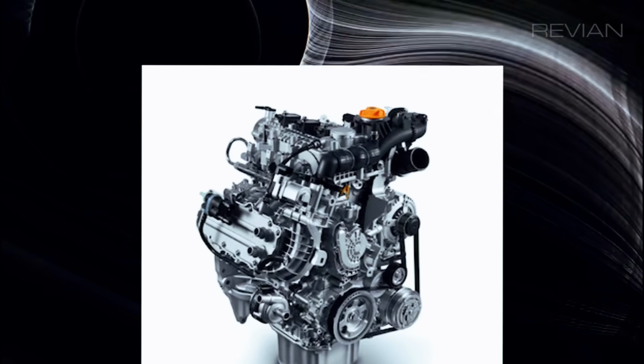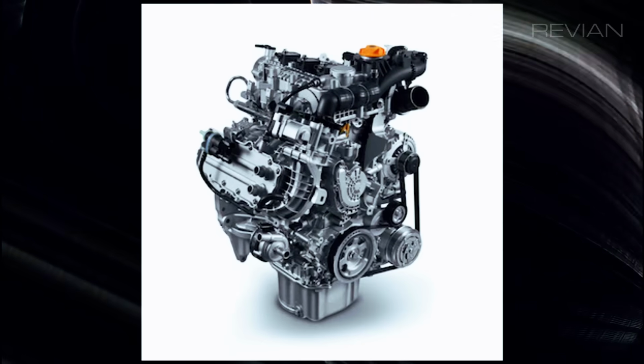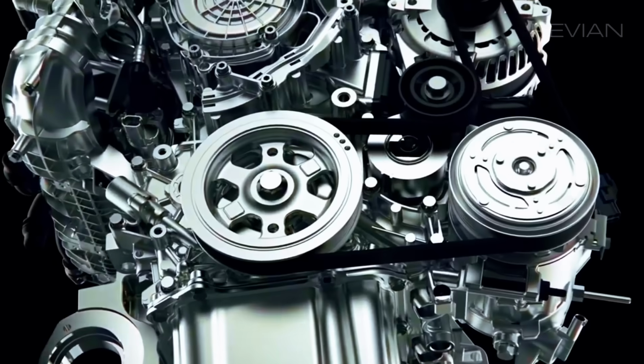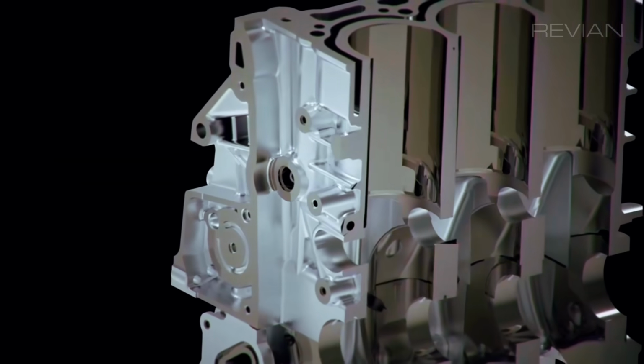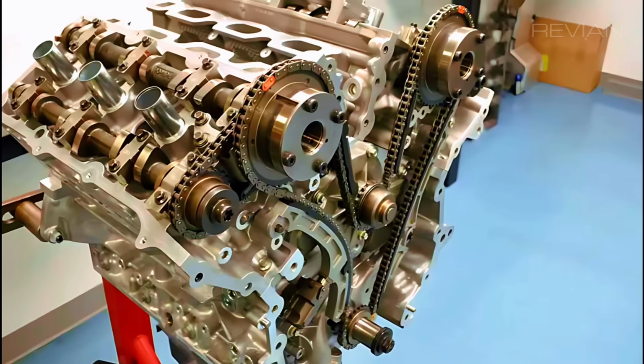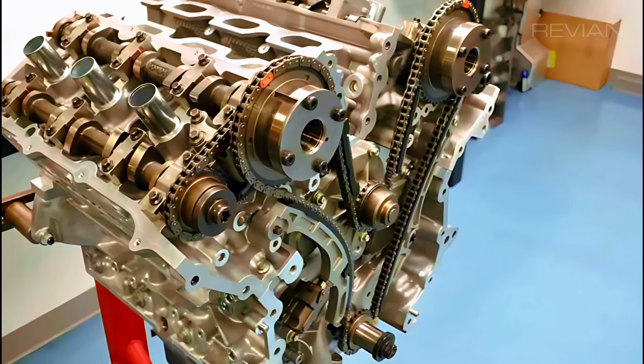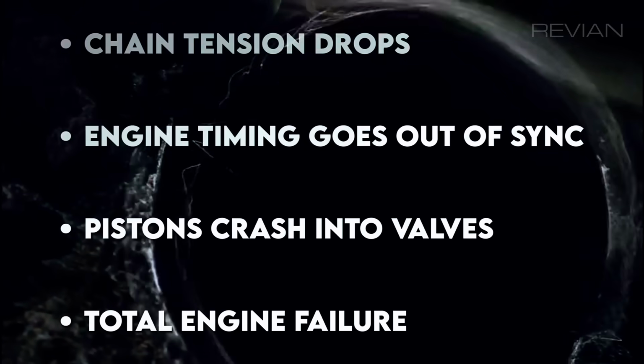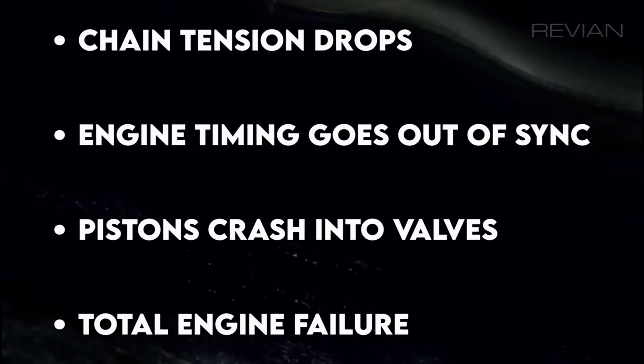Let's talk about the 1.0 Firefly Turbo, a 3-cylinder engine with 120 horsepower designed for emissions compliance, not longevity. And the biggest flaw? The timing chain. Unlike a belt, a chain is supposed to last forever, but in this engine it starts rattling as early as 60,000 kilometers. That means chain tension drops.